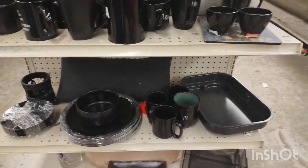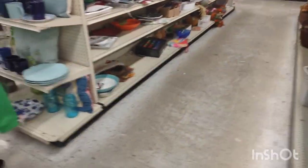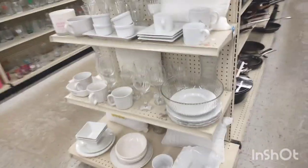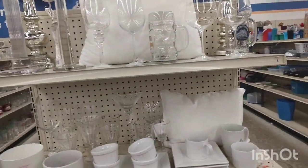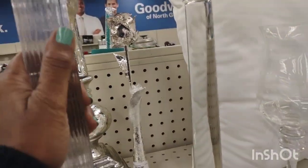I don't like to stand there and try to figure out if I want it or not. I just put it in the cart and I decide later. And with the Goodwill, they have these cute little sections up front. Like, this is the white section, and they had the brown. We were in the brown when we first walked into the store. These were some candle pillars.